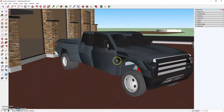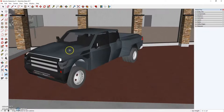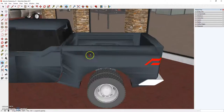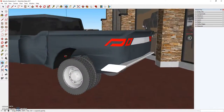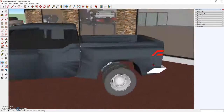And the last model I wanted to show you, because 2500 is essentially the 1500 with a beefier motor, is our 3500 dually. Like I said, none of these models are completely finished, so forgive the really bad lines and stuff like that that are showing up. But this is our 3500 dually.